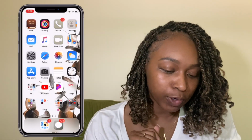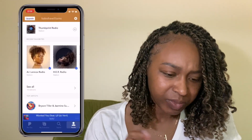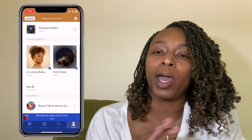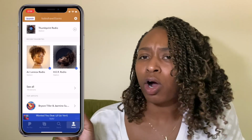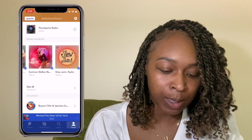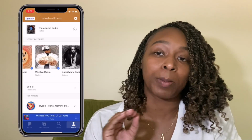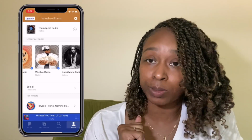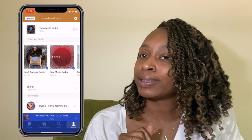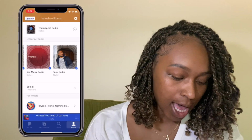And then next is Pandora. Love this app. Favorite stations. Ari Lennox, number 1. I play Ari Lennox radio every single day. HER or her, however she pronounces her name. Massage music, Summer Walker, slow jams. I love slow jams radio, and I love when I'm cleaning up, Webby and Gucci Mane get me through. Okay, and then Snow Allegra, sex music radio, love that. These are my top radios. And then Tank, love those radios.